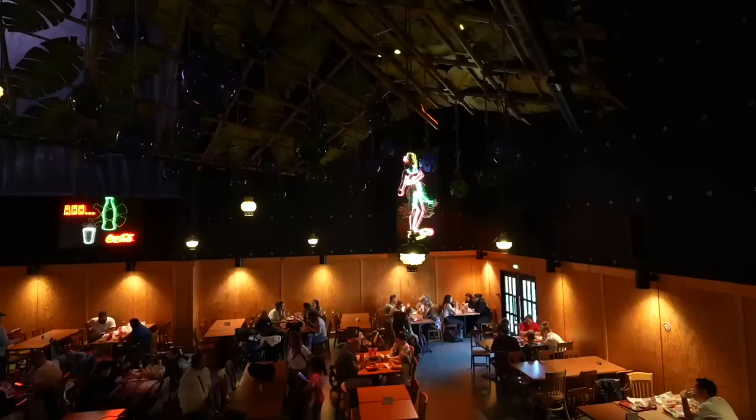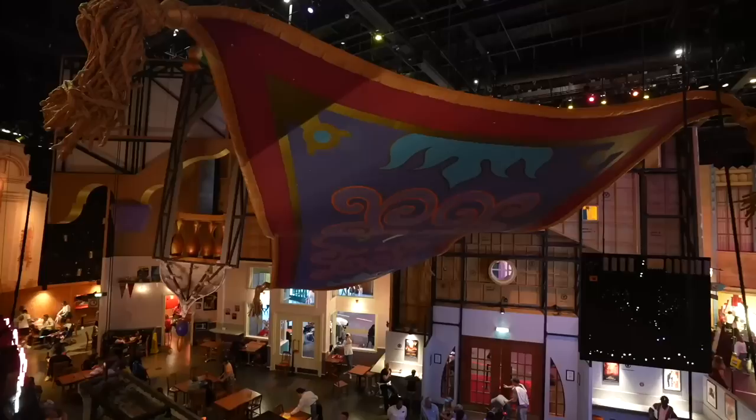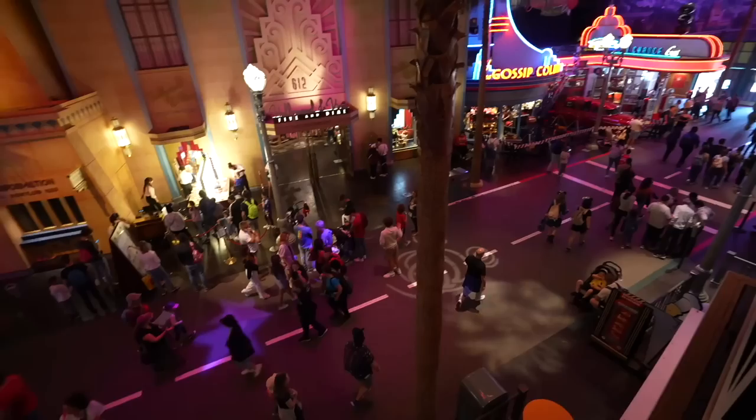Little neon Hawaiian girl dancing. They even have a second floor for eating just in case downstairs gets a little too packed. And oh my gosh, is that a magic carpet? This might just be the largest magic carpet to exist in a Disney theme park. I think the entrance to this park does a great job of recreating that hustle and bustle feel when you're walking down Sunset Boulevard in Orlando, Florida. It is a little bit of a mess though, but I don't mind. I like the theming regardless.